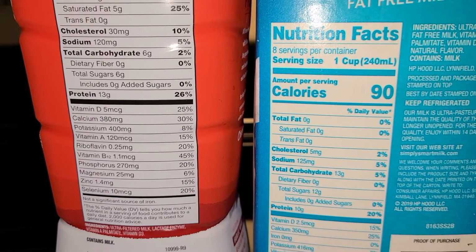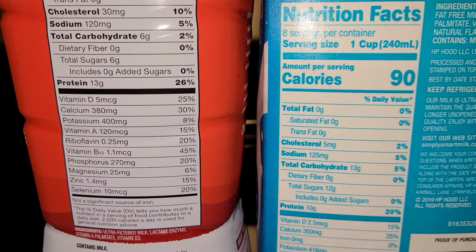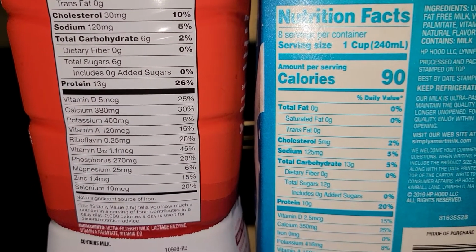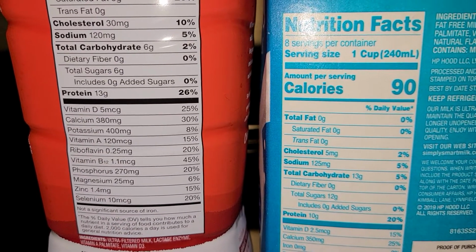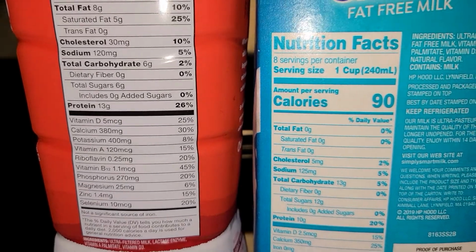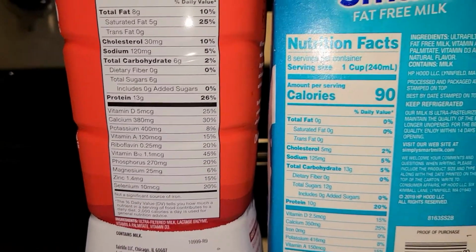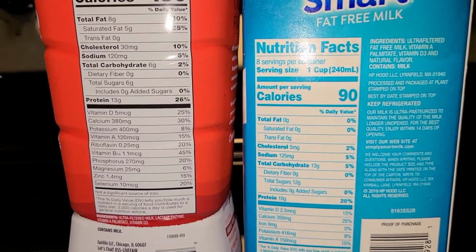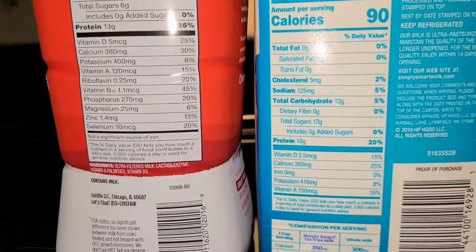Protein count. And let's look at the sugar before we jump there. The sugar here, the Simply Smart has 12 grams of sugar, okay? As opposed to the Fairlife, which only has 6 grams of sugar. And by the way, there's no added sugars. This is a natural process of milk. But that's half. That's half. And this is a fat-free milk. So, quite surprised here on that.